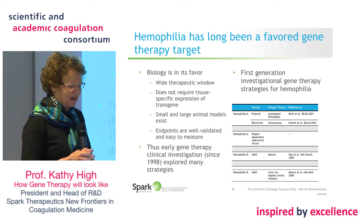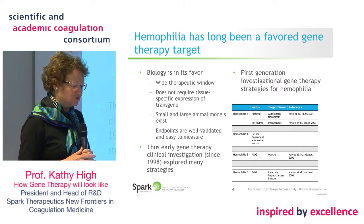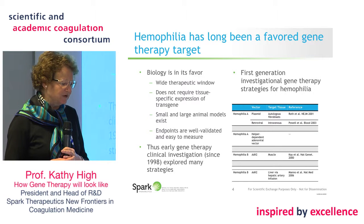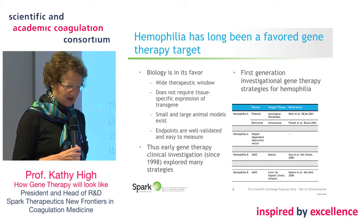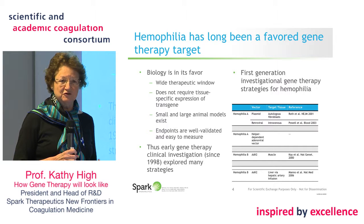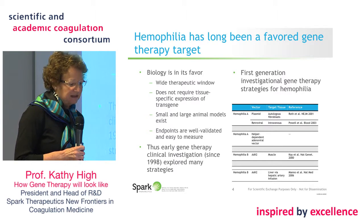So I will remind you that gene therapy for hemophilia has been the subject of clinical trials since 1998, and people who are interested in gene therapy have long been attracted to hemophilia because it has a number of advantages as a disease model. It has a very wide therapeutic window. As you know, if you elevate patients' levels to 5%, they'll be better off than if they were at less than 1%, and if they go to 100%, they're still within normal limits.